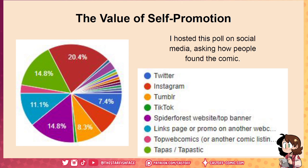And then the green is Tapas. The red is Webtoon, which surprised me, honestly, because I didn't think that people from Webtoon followed me in other places. But that was a surprise for me. And all those itty-bitty little slices, those are the other category.